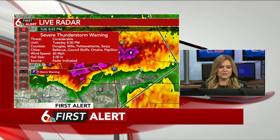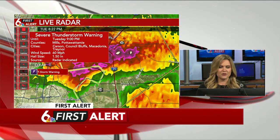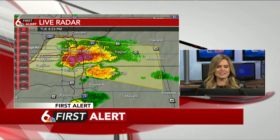The good news is the core of this storm is keeping mainly down to the south of Council Bluffs. So that's certainly good news in terms of potential impact. But it is going to be still an area of concern for us here as we move through the evening. And they've really extended this warning way out to the east. They're not expecting this storm to lose any strength anytime soon.